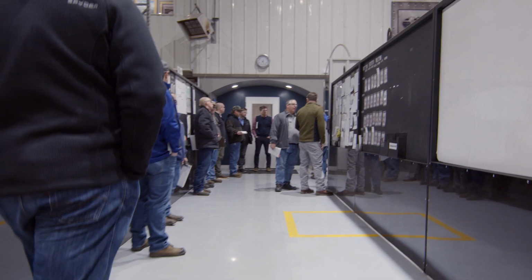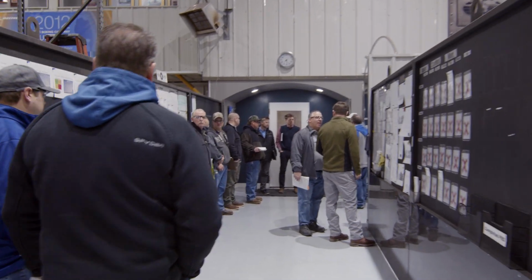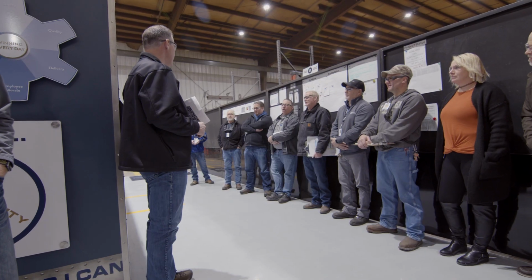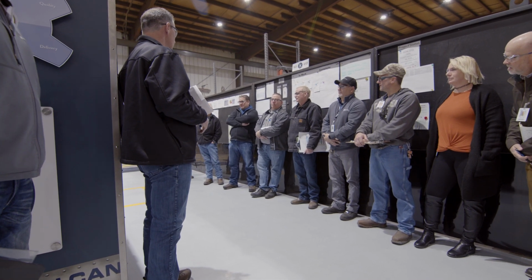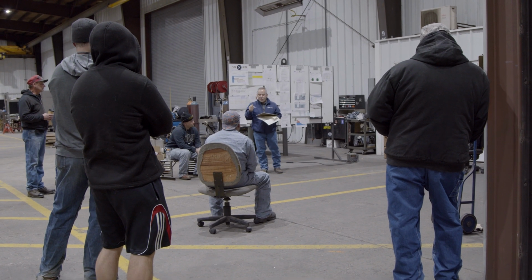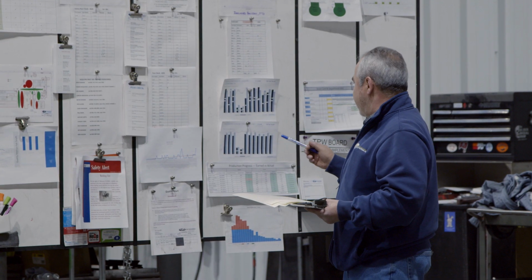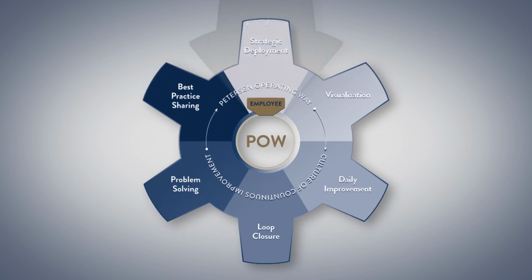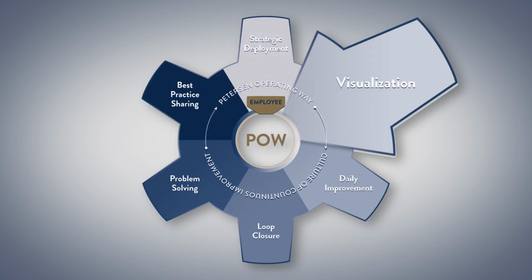So when you go throughout our organization, you'll see in every single area what we call a huddle board. And on that huddle board, we've clearly defined what the key goals and objectives and process indicators are for their specific areas of responsibility. This allows the team members to understand, in my area of responsibility, what does it mean for me to win? This naturally rolls into the second key system, which is visualization.